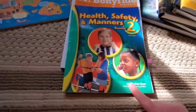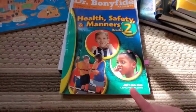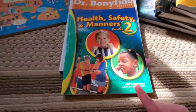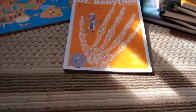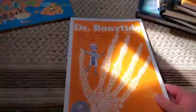And I had this Health, Safety, and Manners book. I got these used years and years ago, so we're just going to go ahead and read those. Like I said, I have all the readers for his grade from Becca, so we will do those.